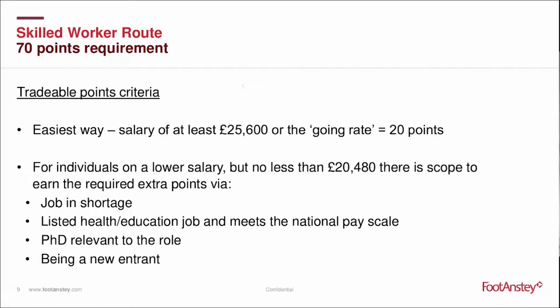So where an applicant earns less than 25,600, but more than 20,480, the applicant can earn tradable points if they have a job offer in a specific shortage occupation, as recommended by the Migration Advisory Committee, or a PhD qualification relevant to the job. There are also different minimum salary requirements for workers in certain health or education jobs and for new entrants at the start of their career.